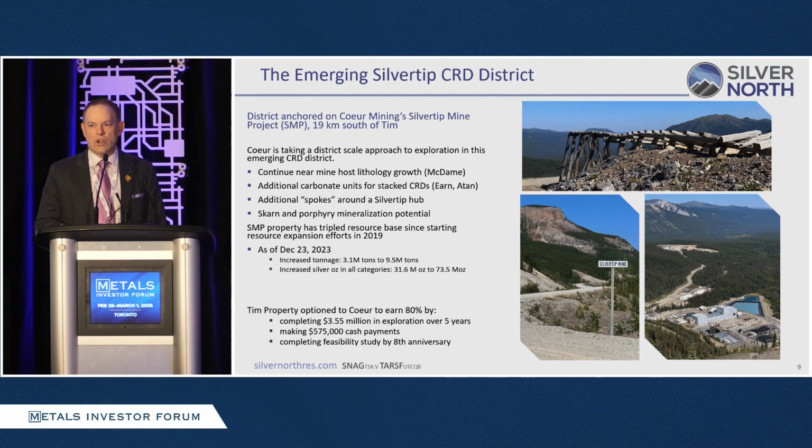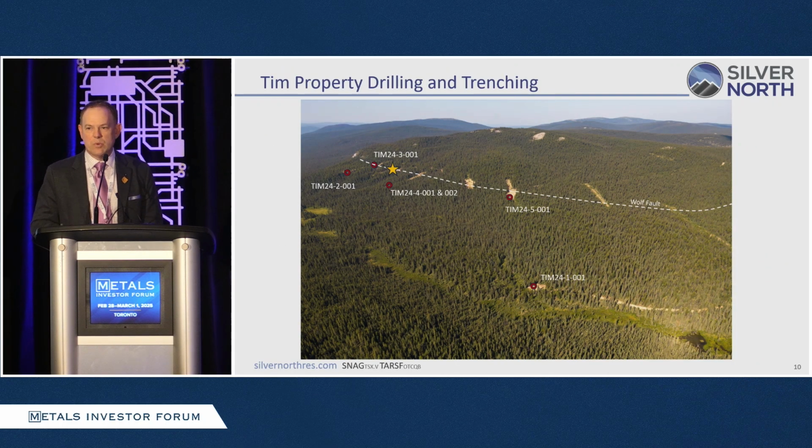And they've done a really good job exploring in this district. We're accessing their expertise, what they know about the deposits in this area, and they're applying it on the ground. They drilled 6 holes in 2024, really following up on old trenching that had been done in the 1980s. We do see a little bit of silver mineralization on surface in some of these trenches, not very well understood. Their interpretation is we have this Wolf Fault, which might be a feeder system for CRD mineralization. So they've kind of just stepped back along about 2 kilometers of strike length, and have probably tested about 1 kilometer of it now with drilling.